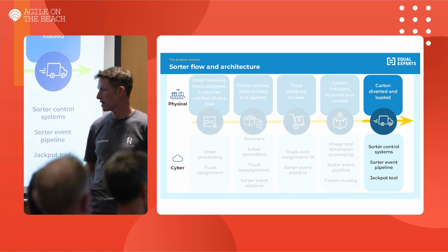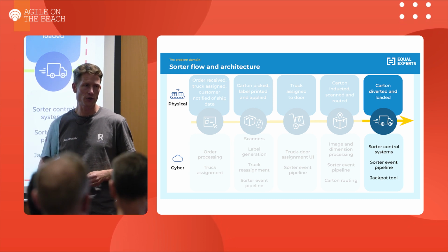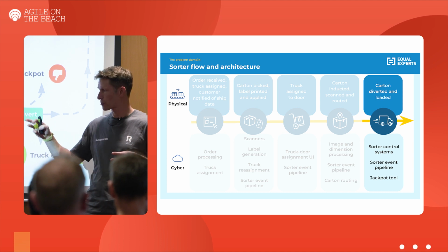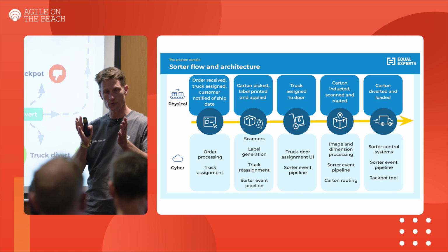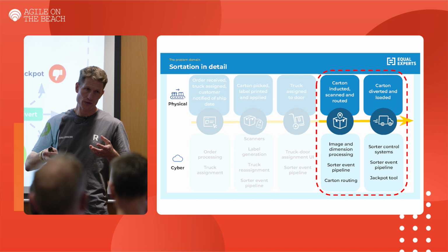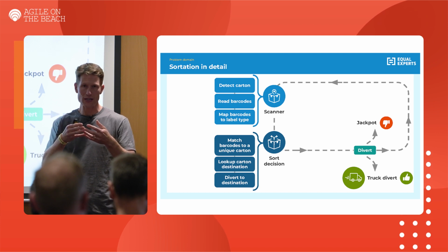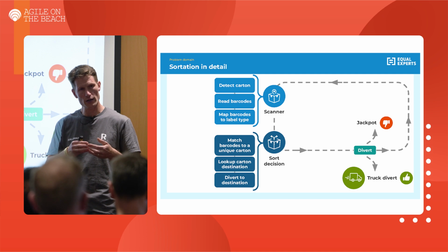We're going to go through now the complexity of just the last two stages, the sortation part of it. Once something has been put on the sorter, it goes through these steps. So the sorter will detect it and it will go through the scanner. The scanner will recognize that a carton is entering it. It will use the lasers to work out dimensions, take lots of photos from 6 different sides to firstly locate the barcodes, then try and understand if it recognizes those barcodes.